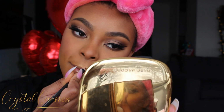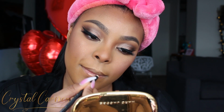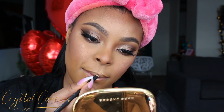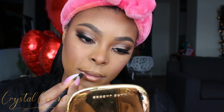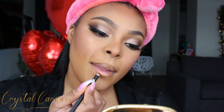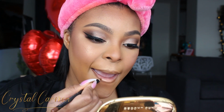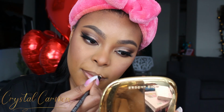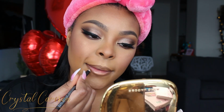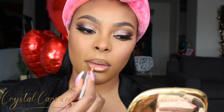I'm using the MAC Cork lip liner to line my lips. I love to play up my Cupid's bow. That's what I've been doing lately. It makes my lips look so cute, and it really brings them out. So I'm making sure to line my lips. Always use a lip liner. It just really does something. Use like one that's at least a shade darker than your complexion.